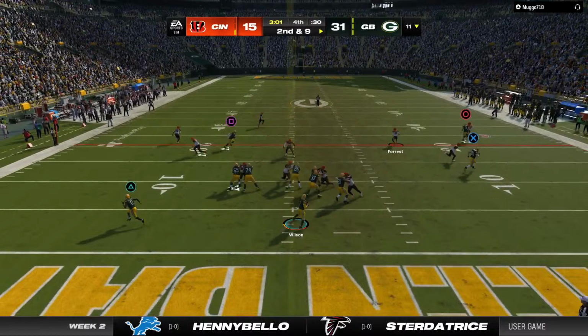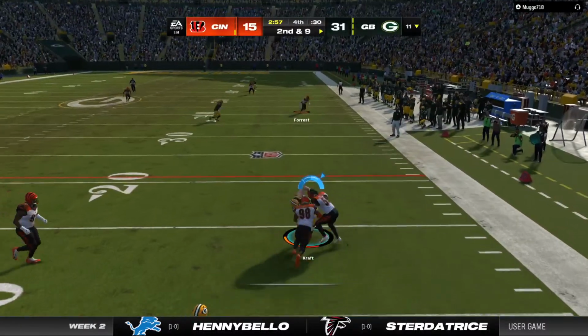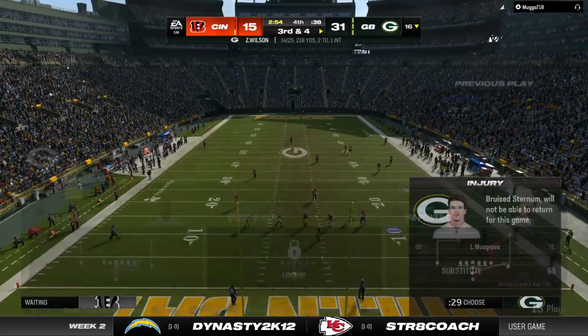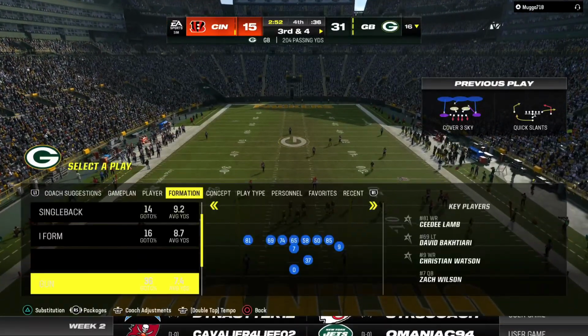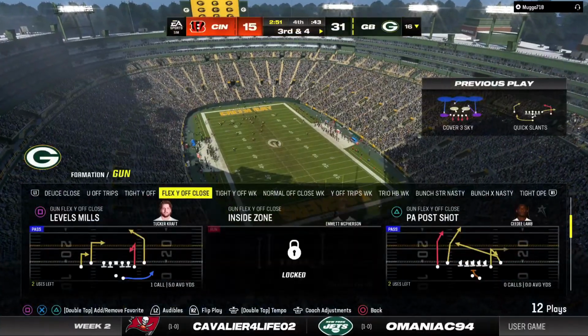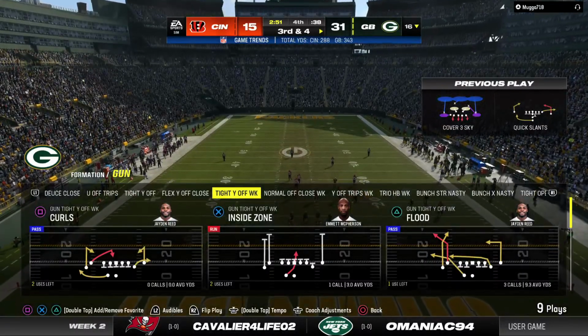Now Wilson, eluding the pressure, right. Short throw. He's got Kraft. Give him a gain of 5 on the completion. And now we've got a 3rd and 4. Not a big window to throw. Coverage wasn't too bad there. Yeah, they had him under wraps pretty well, but somehow he was able to muscle his way open and catch the ball.